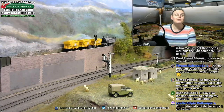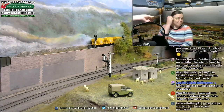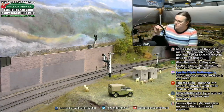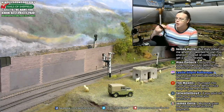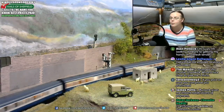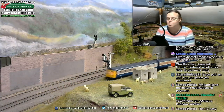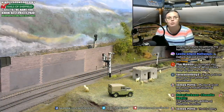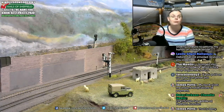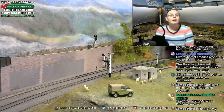Alan Pollock says, "Hi guys, I'm looking forward to getting my hands on a brake tender." Now these were announced end of last week. They were available. That's how tall the diorama would start. That's the roadway. Nice. Tiny, absolutely tiny. You can literally fit it in the palm of your hand. And it's a good evening project. And the thing about these Kato diorama things is they're actually designed so you can plug them together, like a module in a bigger layout. And you can make a model railway, run it, and then put it back away again in a drawer. Yeah, literally, just put it in a drawer. I'm loving it.